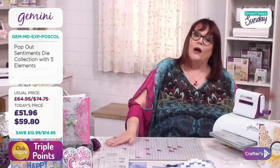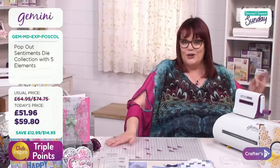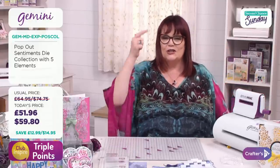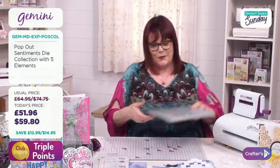Just run that through, and this die is going to do everything to perfection, from the die cutting to the scoring lines already in there. And it makes it so, so easy.